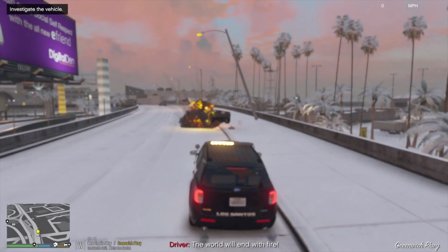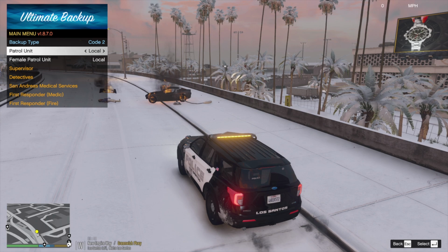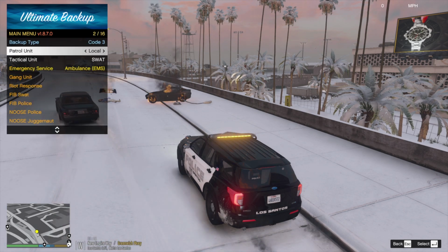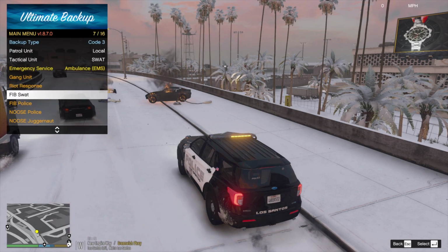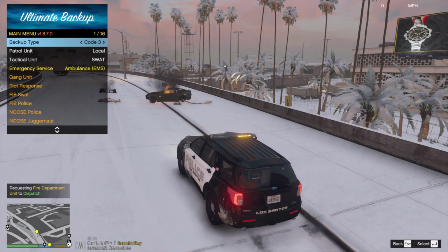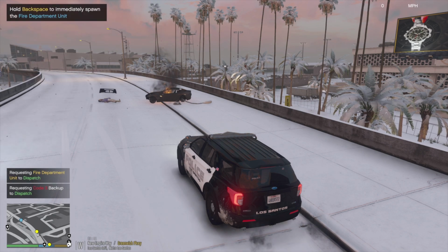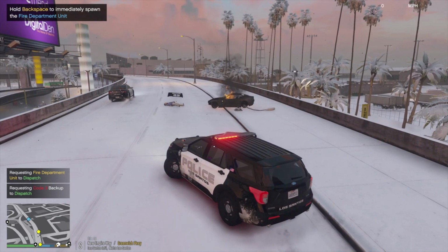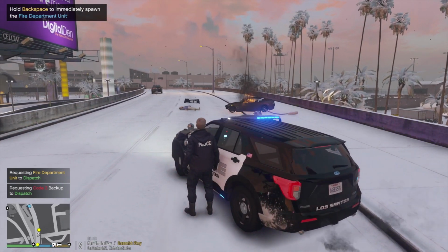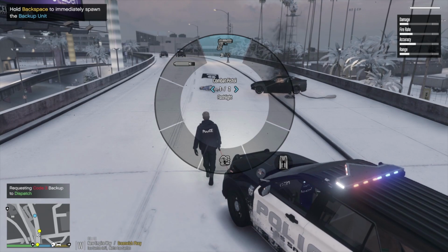World will end with fire. Whoa! 114 to dispatch! That vehicle just exploded. Send me fire. Send me some backup. The person is definitely down right now. Empire Way. I'm gonna block the road now. What the hell is that? Make sure there's no secondary devices on him.